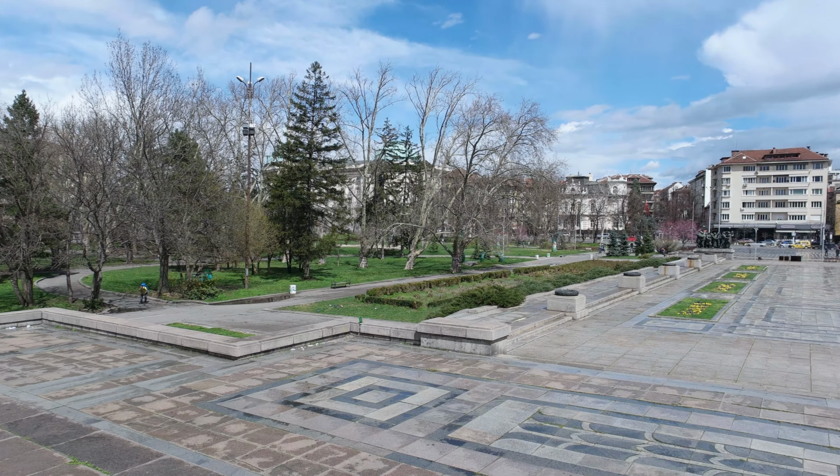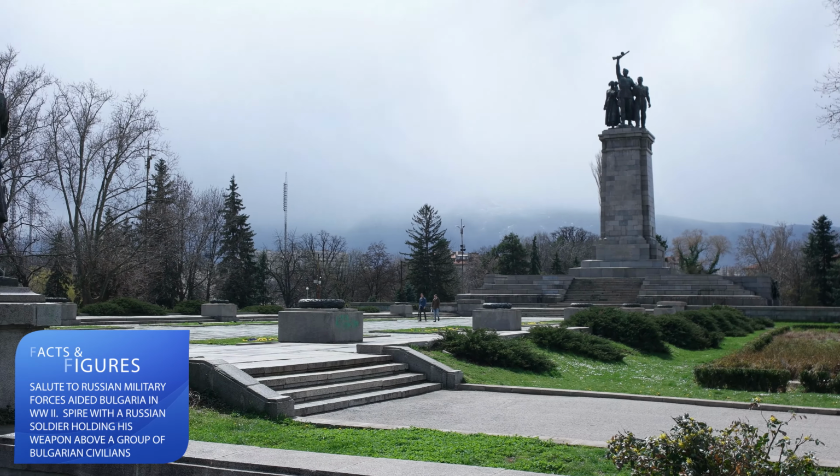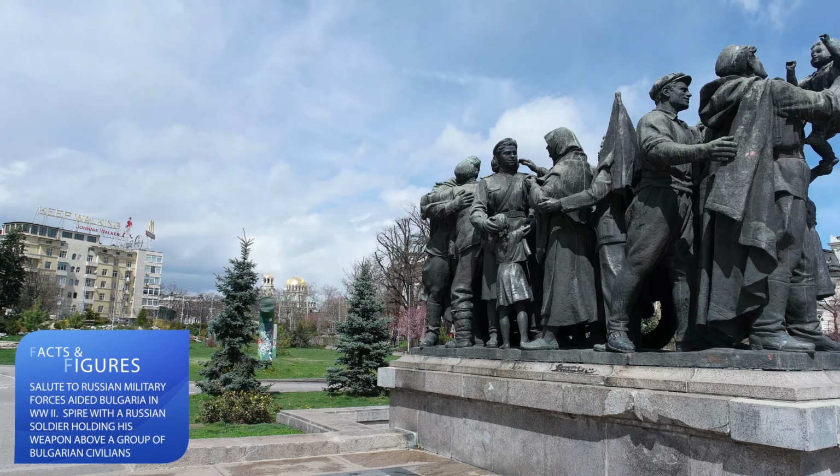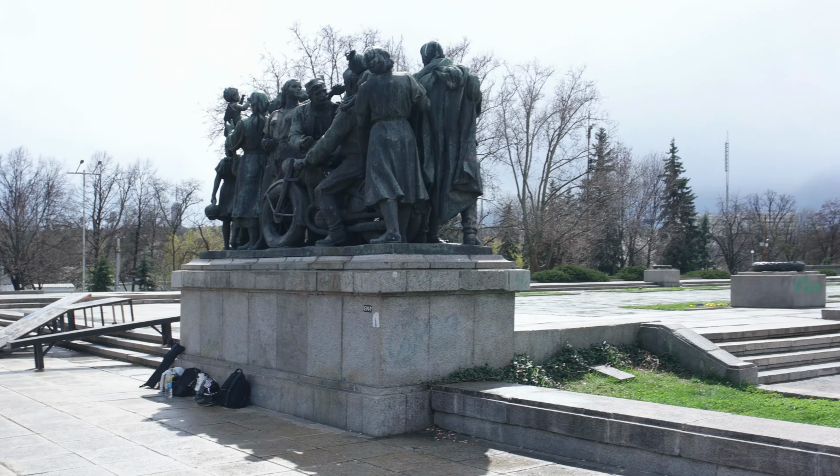Only 600 meters away, there is a large park built in 1954 on the occasion of the 10th anniversary of the liberation by the Soviet Army. Bulgaria was ruled by a Marxist-Leninist ruling party from 1946 to 1990.